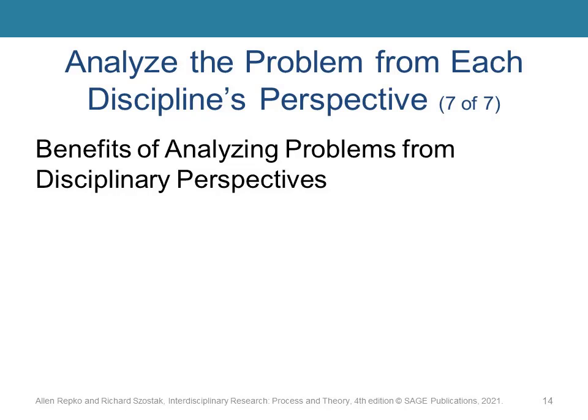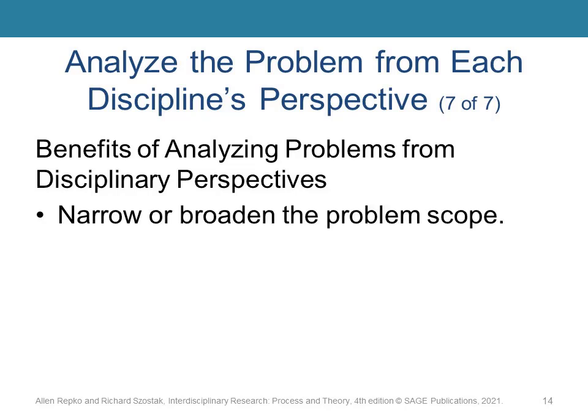By completing this first task of step 6, we will enjoy several benefits. First, it helps us decide whether the scope of the problem is too broad or too narrow. If so, we should return to step 1 and redefine the scope in a more manageable way.